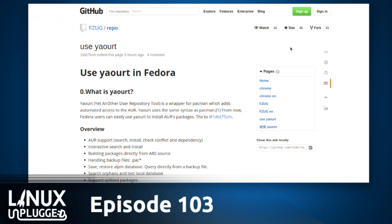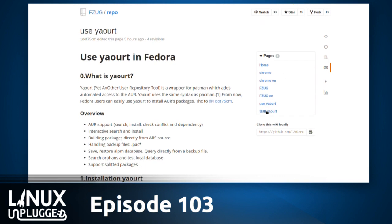This is... okay, that is like it right there. You think so? You think this could be it? I think that would be sweet. Yeah. So yet another repository tool is what Yort stands for. It's a wrapper for Pacman, which adds automated access to the AUR. Yort has the same syntax as Pacman, and now Fedora users can use Yort to install AUR packages in Fedora.